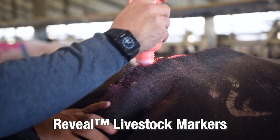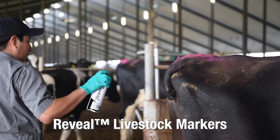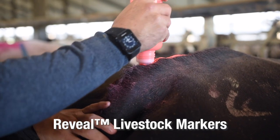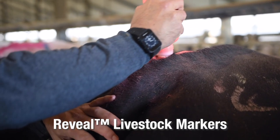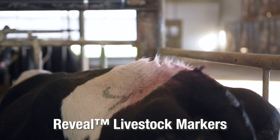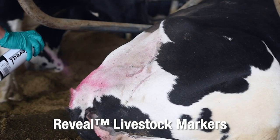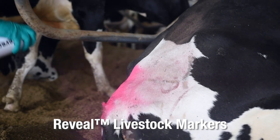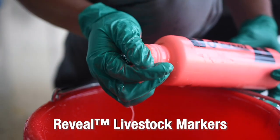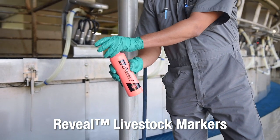Tail paint is a commonly used heat detection aid. Brush-on paint or spray paint, like Reveal livestock markers, can serve as an accurate aid. The paint is applied in a 2 by 6 inch strip on an animal's tail head. The paint is then removed by the mounting action of other animals, letting you know when the animal is in heat. Reveal lasts for 7 to 10 days with minimal touch-ups, depending on conditions. For best application of the brush-on paint, rinse out the brush applicator between uses for better paint flow. Also, a small amount of paint goes a long way.